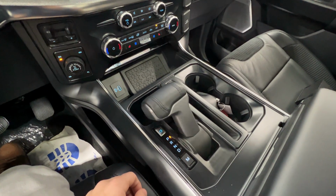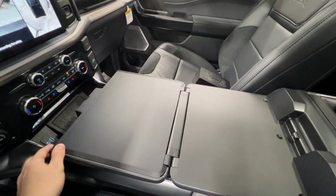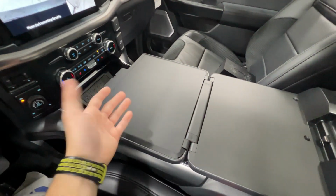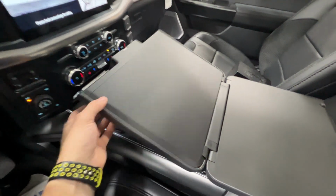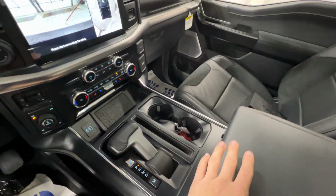And if we fold the shifter down, we do have the interior work surface. So we fold this sort of the other way, the console actually flips like that, and we do have a nice flat surface here, so you can throw a lunch on here. You can put your laptop on here, do some work. So it's super cool that Ford incorporated that actually as a standard feature now.